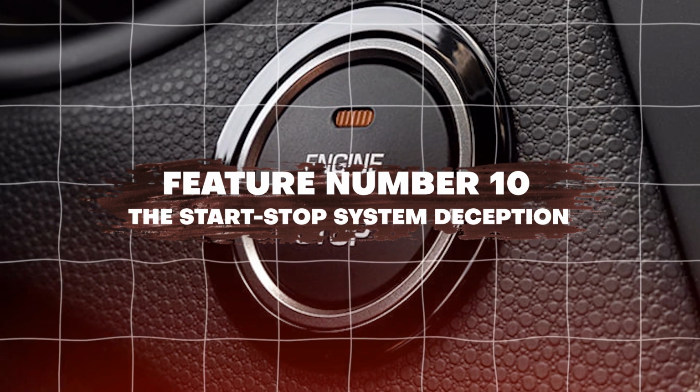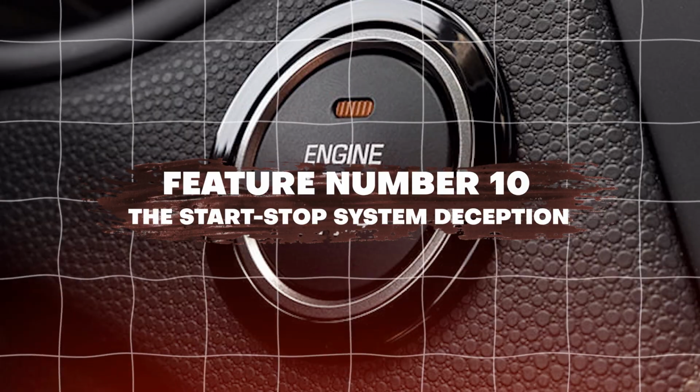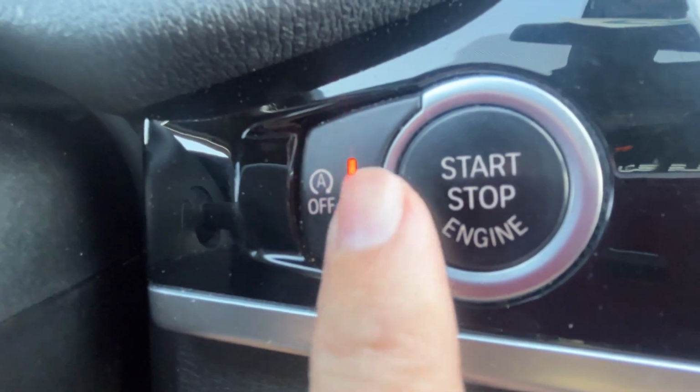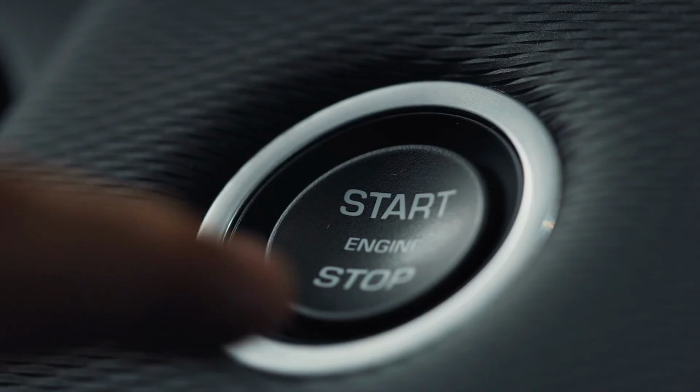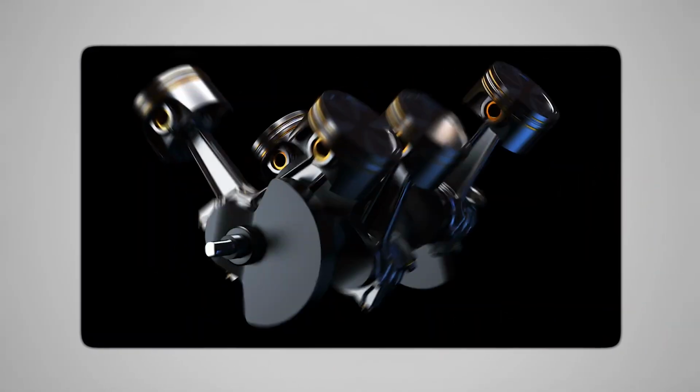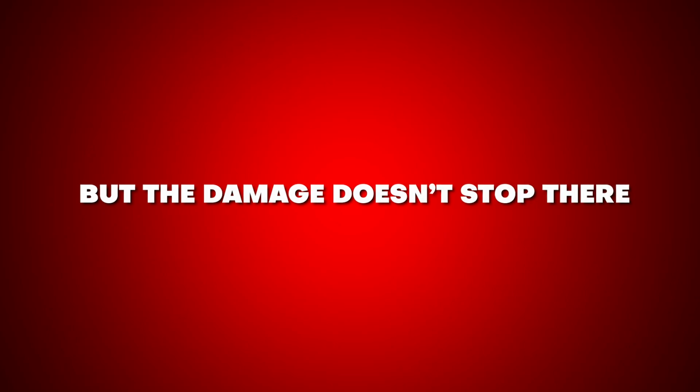Feature number 10, the start-stop system. Deception. Engine start-stop technology looks like a fuel-saving innovation, but in reality, it's more about government tests than helping your wallet. Car makers market it as progress, but shutting off your engine at every traffic light triggers a chain reaction of mechanical stress.